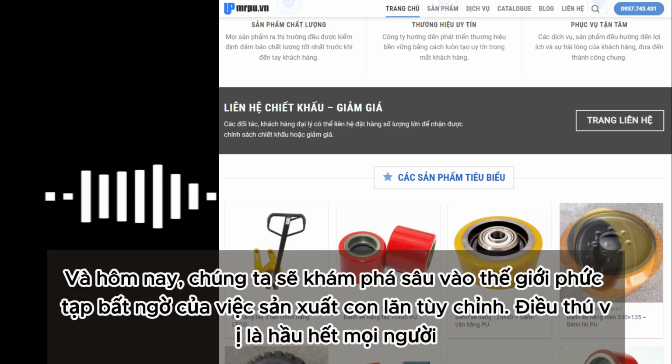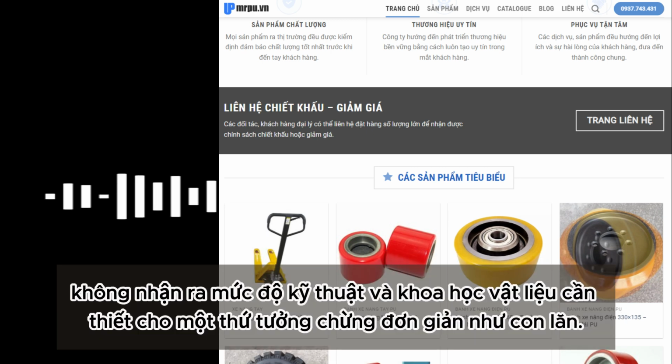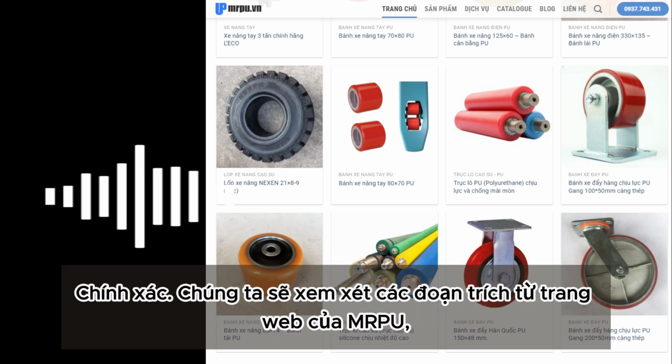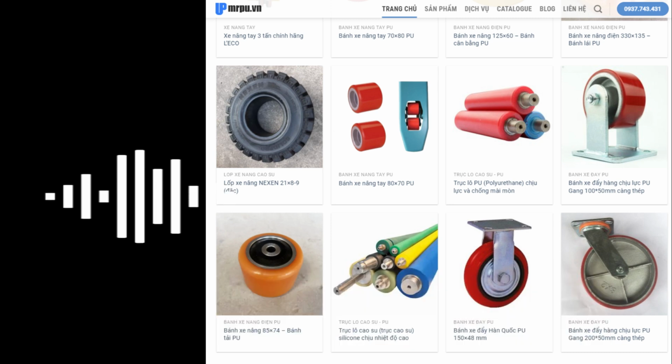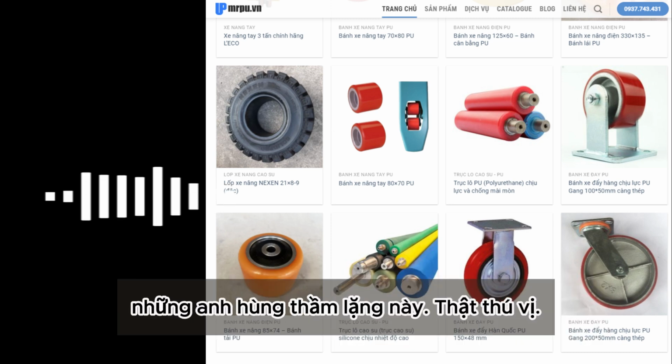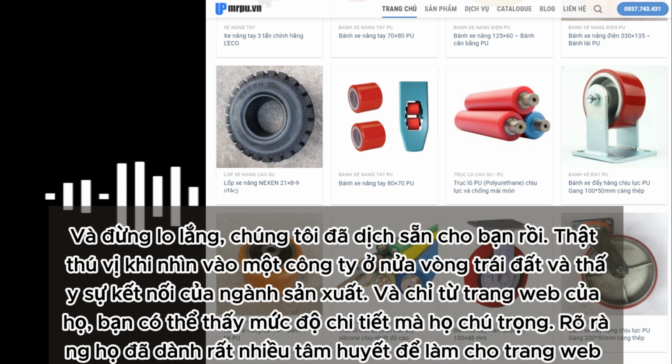Rollers, yeah. And today, we're taking a deep dive into the surprisingly complex world of custom roller manufacturing. What's fascinating is that most people don't realize the level of engineering and material science that goes into something as seemingly simple as a roller. We're diving into excerpts from the website of mrpu, a company in Vietnam that specializes in making these unsung heroes. And don't worry, we've got the translations covered for you.